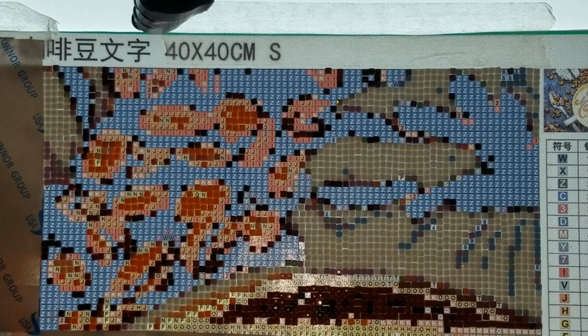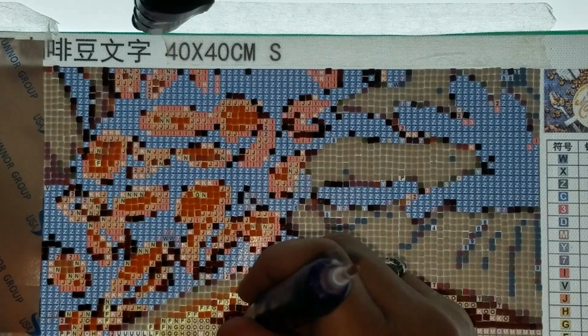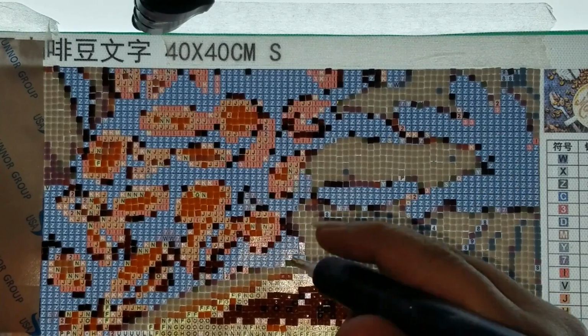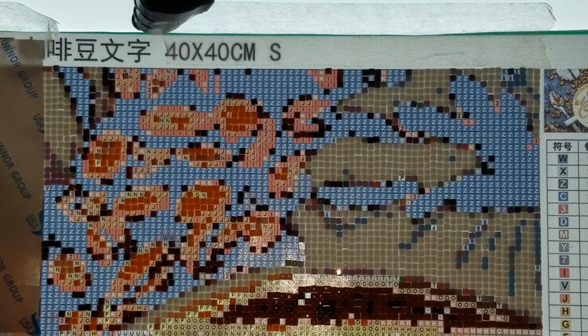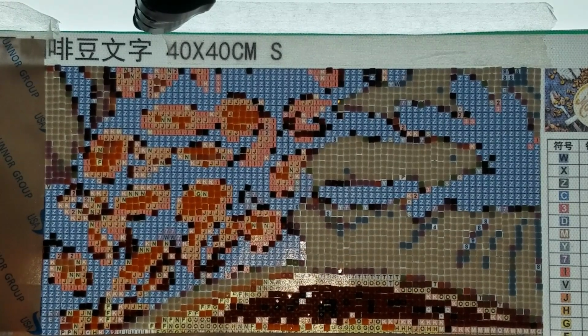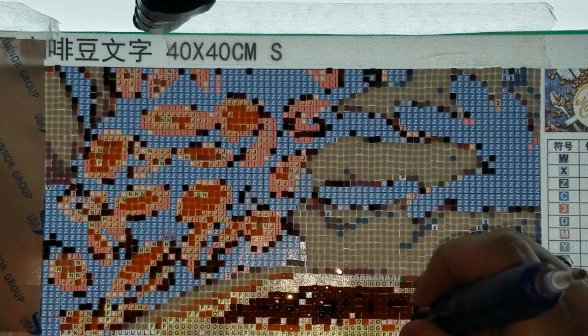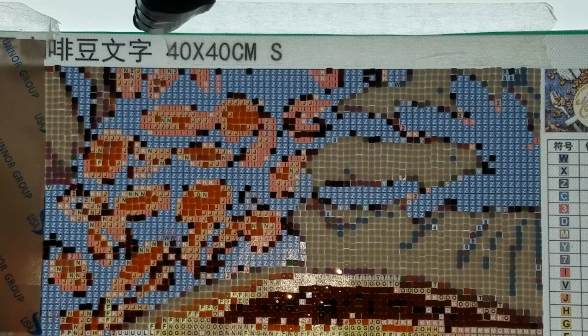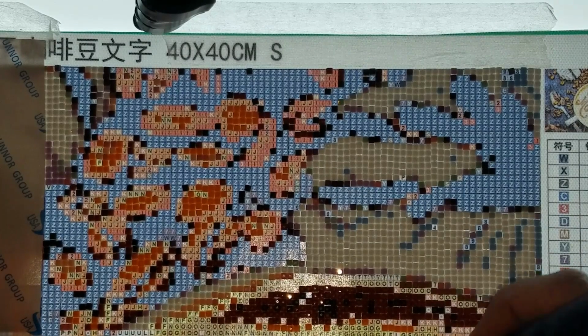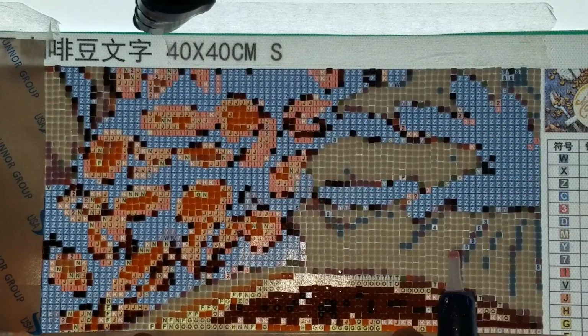Oh, I got some H's down here. So this next one, I've been finding a lot that I haven't seen before. You guys can correct me if you've seen them, but I personally haven't. This one is one of those round ones, and I don't mean round as in the drills. I mean round as in the picture itself is round.